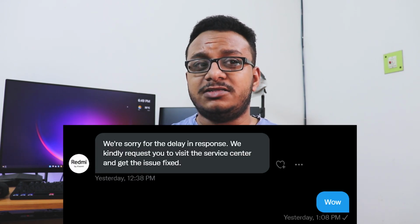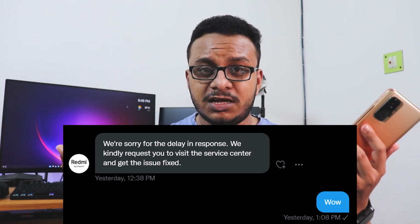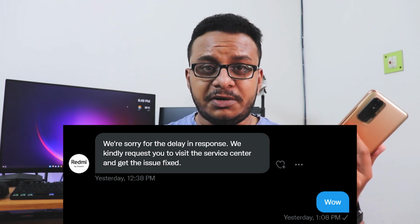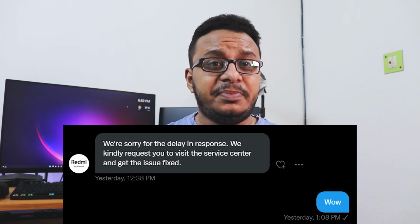So afterwards I was thinking that I should wait a little bit more, because on Redmi's Twitter page they actually suggested that I wait a little bit more. Their team was still looking into this matter. But after almost 7 days, about a week, they just straight up said, visit the service center, they will help you. I mean, what? How would they help me? Just by describing it or something? But they didn't do anything. So I was quite pissed about it.